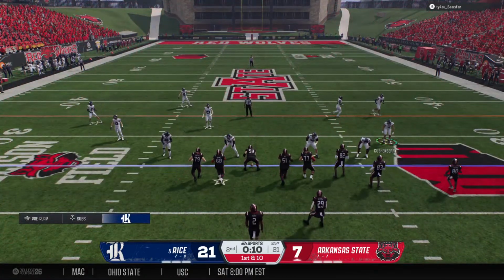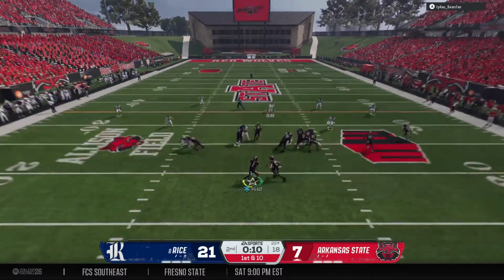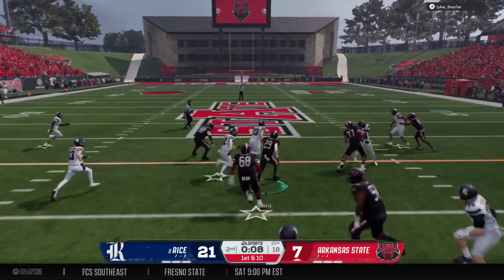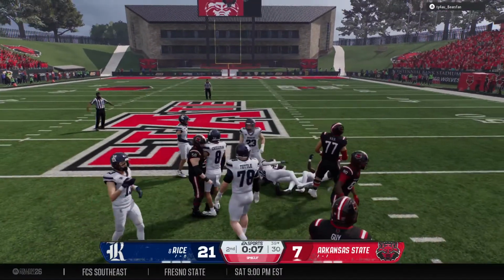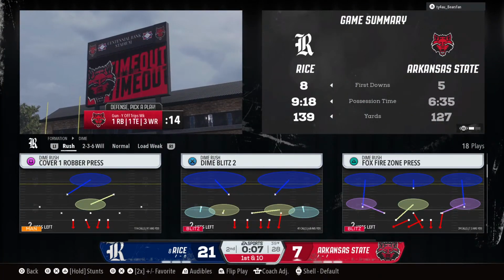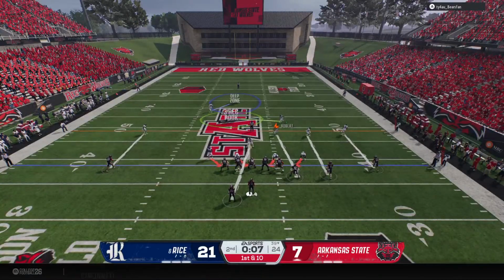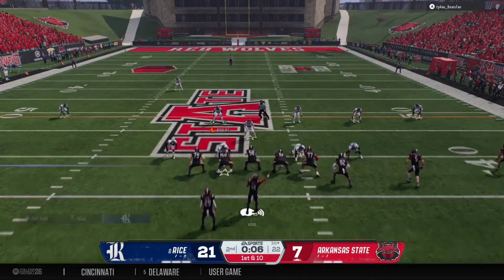Final seconds of the first half. Let's see if they can pull off a little magic. Give to the running back. There he goes. Gets it inside the 40, brought down at the 39, and they can't stop the clock. They'll use a timeout right before halftime. Maybe time for 1 or 2 more plays.